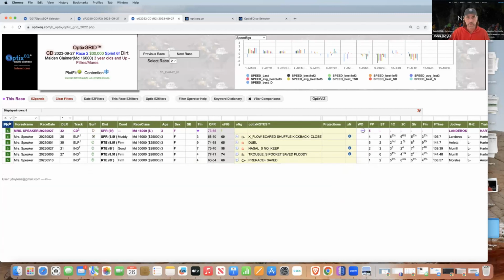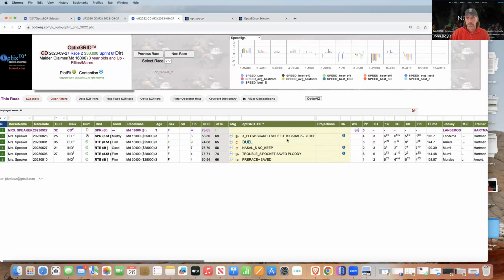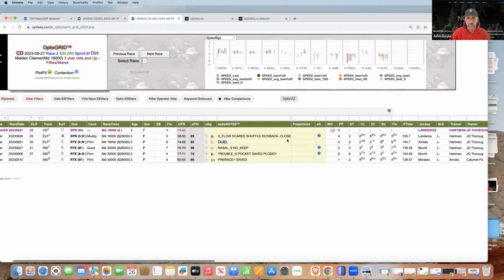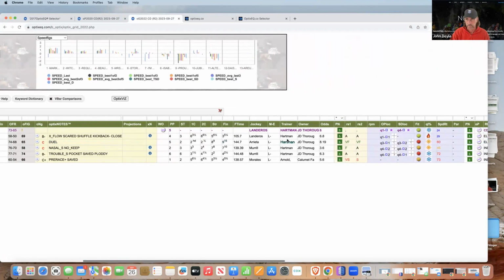5 is Mr. Speaker. This horse is kind of a little bit interesting. His first dirt race wasn't bad. It was a 69. There may be some upside on this horse. You can notice the line. He was against the flow, got scared, intimidated, I assume, got shuffled back. So he had some trouble, got kicked back and then closed. So this is a horse that you might want to take a little bit extended look at.